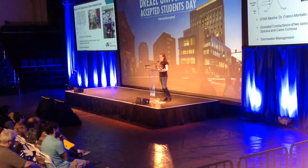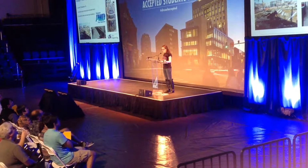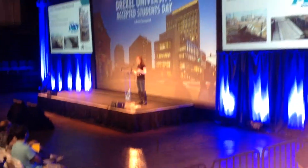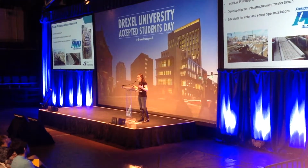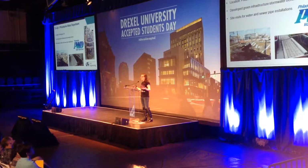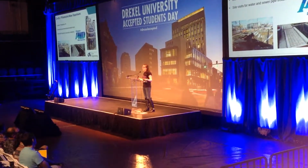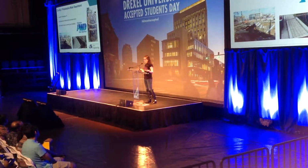But I did like the green infrastructure side of it, which led me to my first co-op with the Philadelphia Water Department. Here I work in Center City, Philadelphia in the design unit. As I mentioned, I did green infrastructure, and in this case, instead of focusing on the plants that would be going inside of the green infrastructure, I was designing the outer casing to make sure that from a stormwater management perspective, we'd be able to contain all the runoff from the street. In addition, I got to go to various site visits, as you can see in the pictures, one of which is a sewer reconstruction project, and another is a water main break that we had a few years ago.